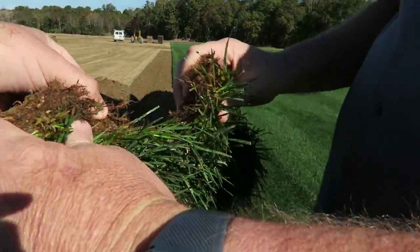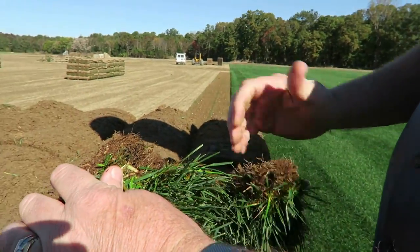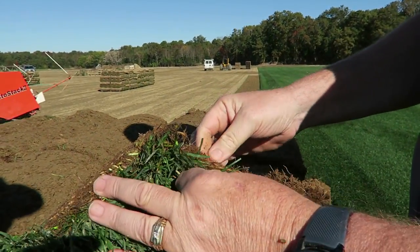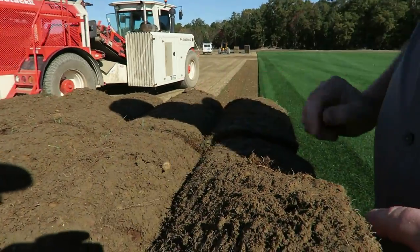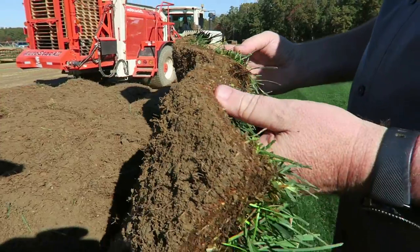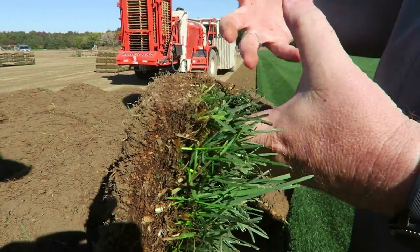No netting in this one. Tensile test is pretty good. Got lateral spread from the bluegrasses, and your fescue roots are all the ones that are popping out at the bottom here. That bluegrass is what holds this together.